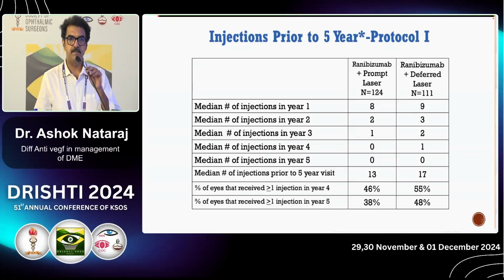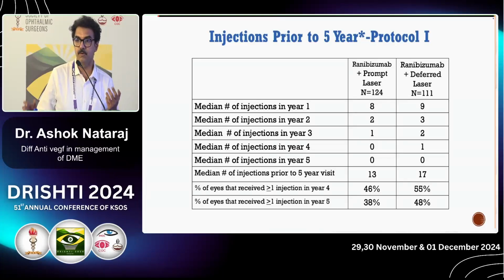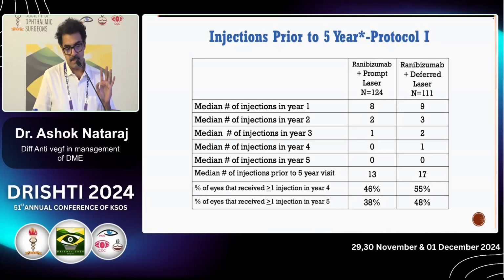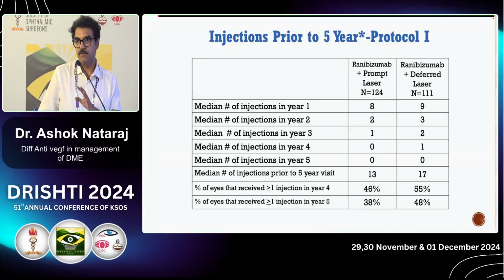The main point here is we all know that if you give anti-VEGFs, vision is going to stabilize and improve. But why should we keep on giving anti-VEGFs? The patient will ask you, I'm getting multiple anti-VEGF injections, when is this going to end? Agreed that vision is okay, but when is this going to end? The important message here is that in the first year you might need 8 injections, according to the study. In subsequent years, the number of anti-VEGF injections you require to maintain that visual gain is much less. In the second year, you might need only 2 injections. In the third year, 1 injection. That is the good news, the take-home message that you have to transmit to the patient.